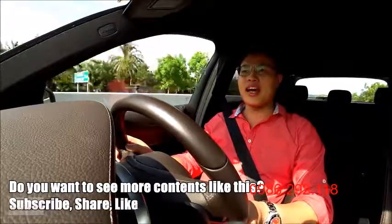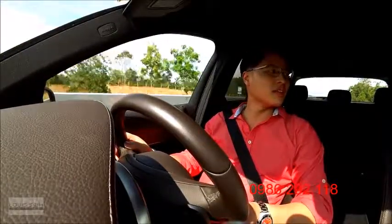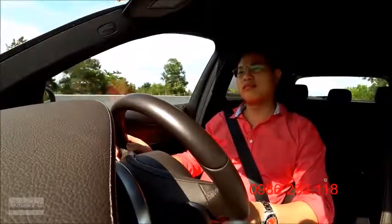So I am on my way to Sekinchan right now. I'm actually on the highway. Why I started it on the highway is because after driving this for about 2 days, I concluded that this car is a highway cruiser. Don't you think so? Full heat. What? Underwhelming.